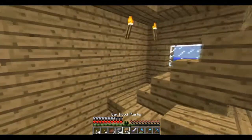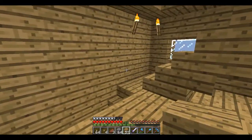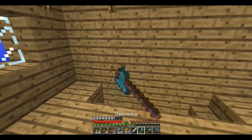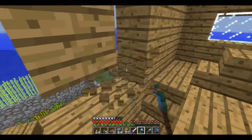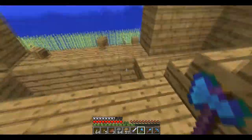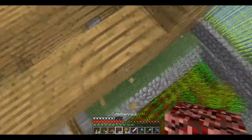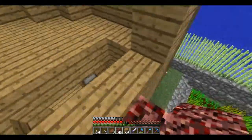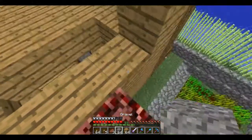So obviously, with the six things here, that leaves 1, 2, 3, 4, 5 blocks to work with. I'm thinking that this is gonna do 3 wide, maybe 4 wide. Yeah, that'll do. So first of all, we're gonna need to fireproof this place because I don't want to burn my house down because it's all made of wood. That wouldn't be the smartest of things to do.